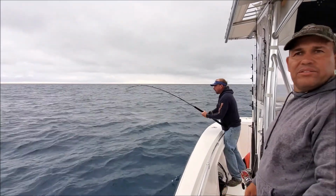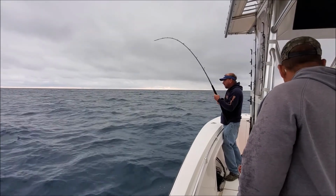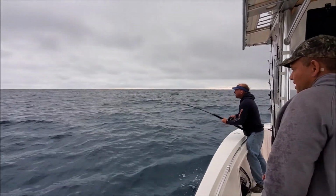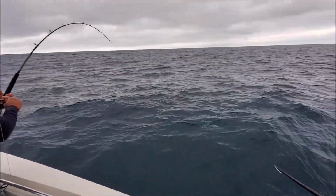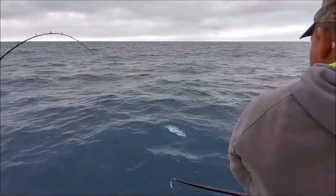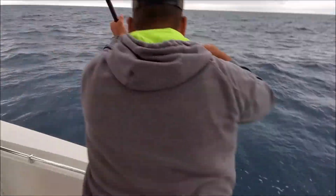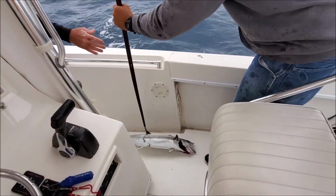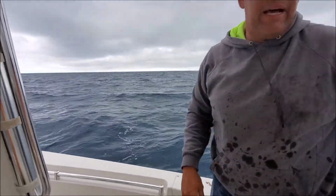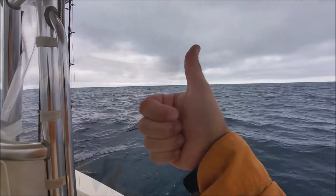Still got the clicker on. What do you want to do? We still left the other rods out. We still got two downriggers out. Okay, we got color down here. We got color. All right. Nice little king. About 8-9 pounds. All right, here we go.